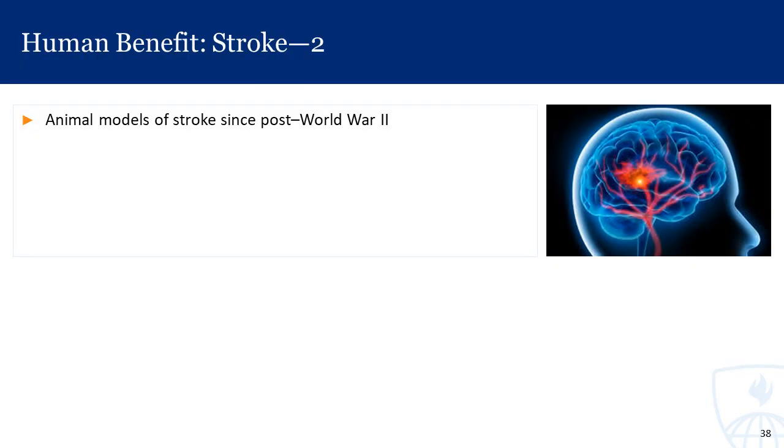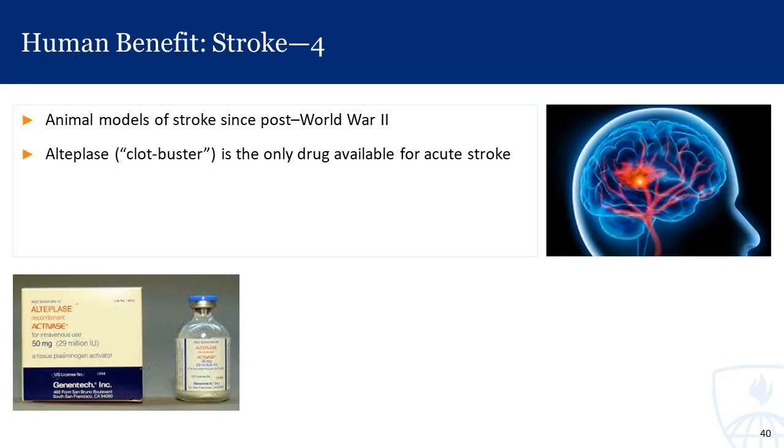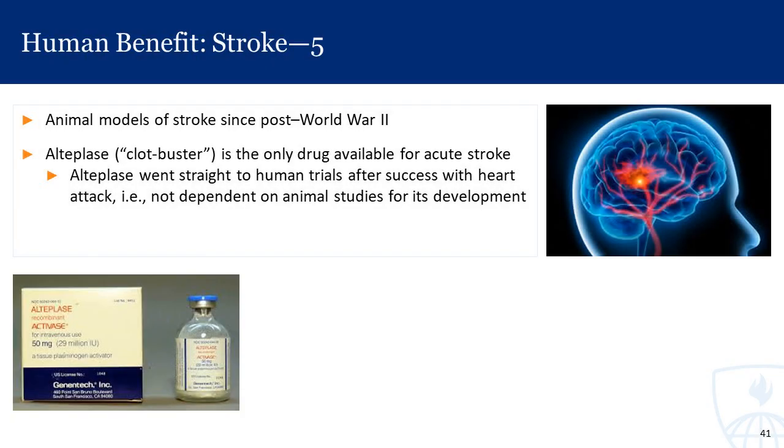So we've been testing treatments on animal models of stroke since just after World War II. But despite these decades of research, we only have one drug available for treating acute stroke, and that's called alteplase. It's a clot buster. But even this drug went straight to human trials following its success with heart attack, so it wasn't directly dependent on animal studies for its development in stroke.